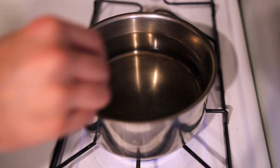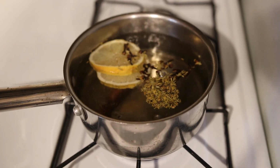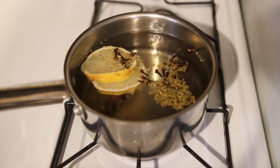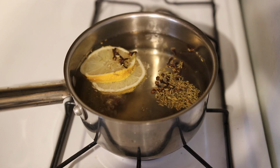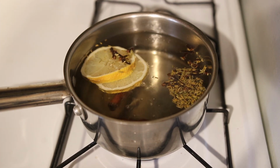The next recipe that I have calls for cinnamon sticks, lemon, rosemary, and cloves. So this is going to kind of just give it a different citrusiness. The other one had oranges, and this one instead has lemons. So it's just a different citrus component in there. And then some rosemary will give it kind of a fresher scent mixed in with the spiciness of it.